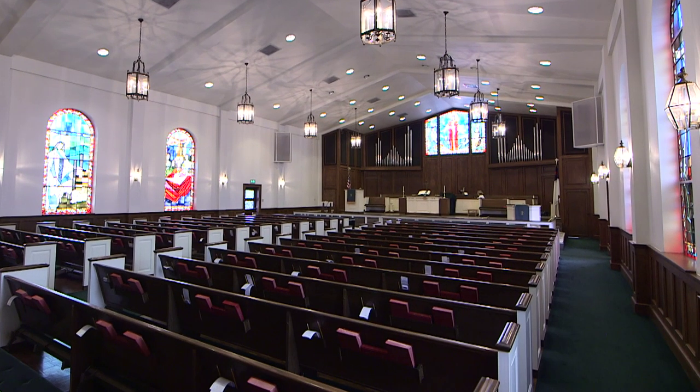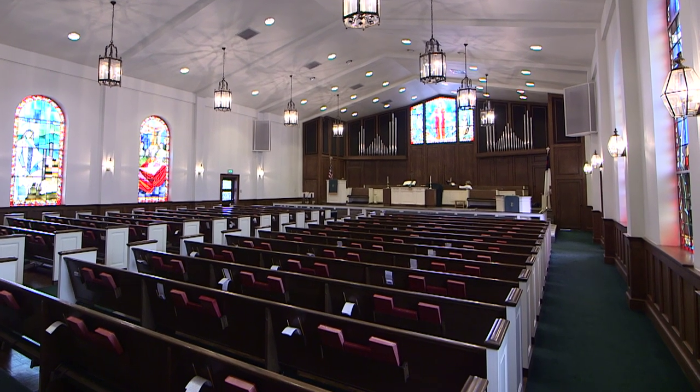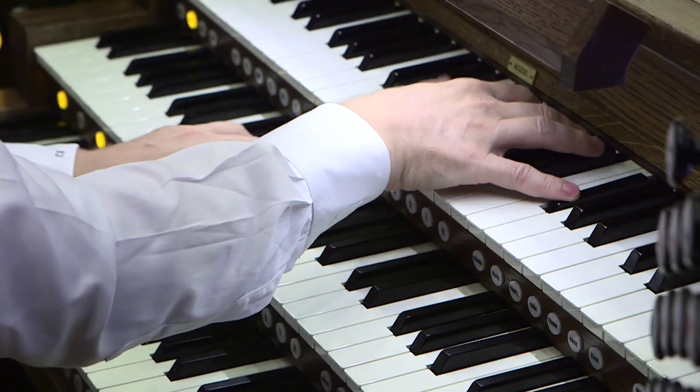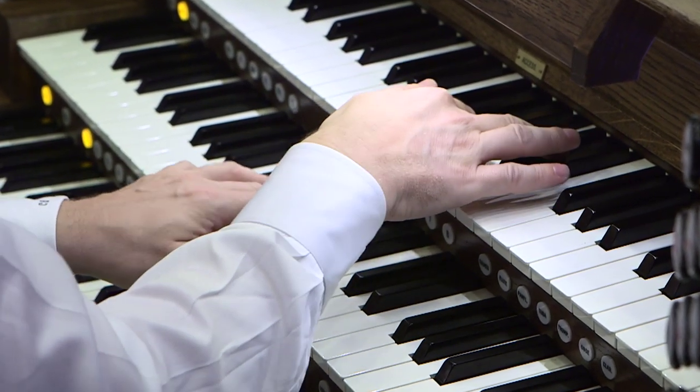We had a pipe organ for many, many years, and the pipe organ essentially blew up quite unexpectedly. And we were faced with replacing the pipe organ at a great expense, we found. It was quite expensive, and there were budget constraints. And so then we decided perhaps we should go down a different avenue, and it was suggested that we go to a digital organ.